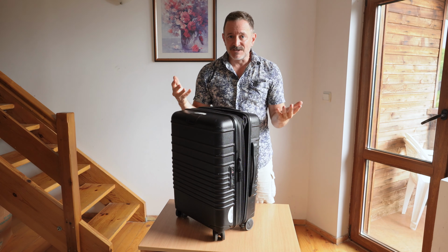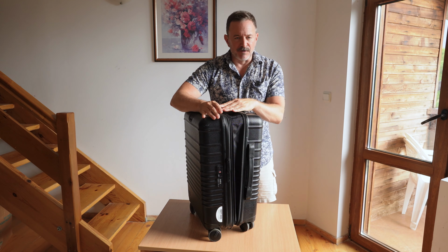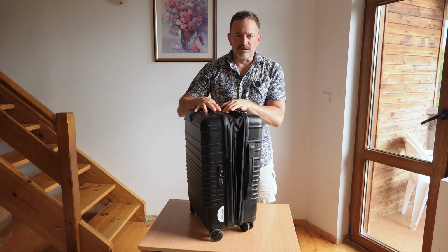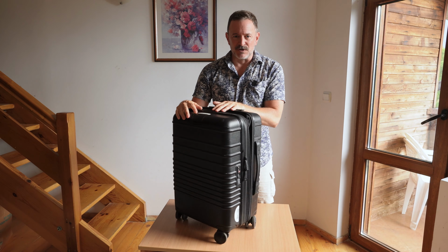Now, if you're doing fast travel, it can also be really useful for you. If you go on vacation or something like that, maybe you buy a bunch of souvenirs or some extra clothes or something, then you can just expand this. You can throw everything in there. Now, you will probably have to check your bag in that case, but it could save you from having to buy another bag completely. So that's a nice feature we like.